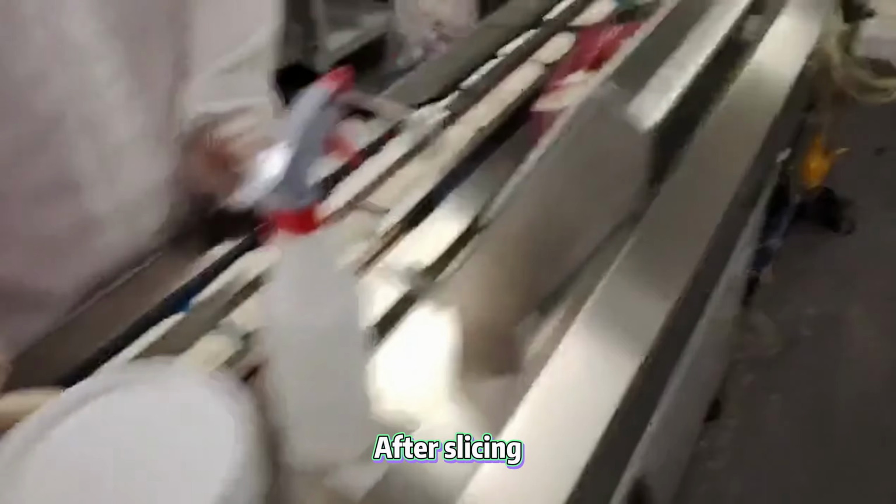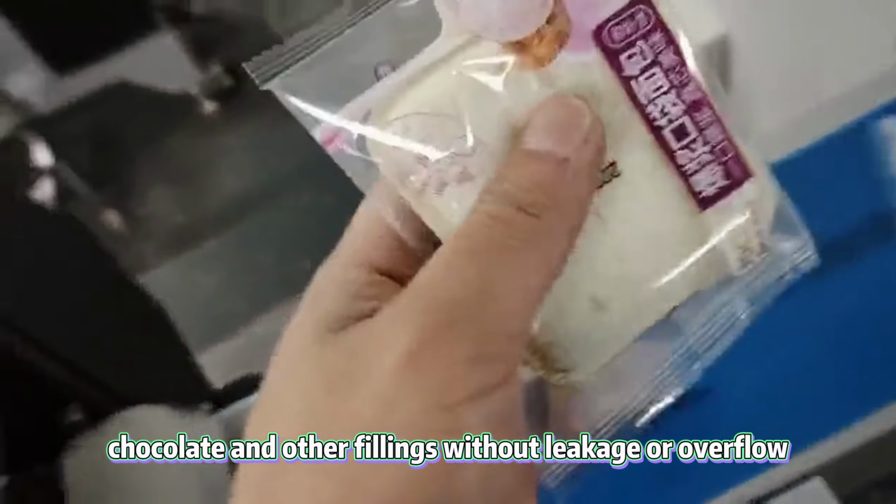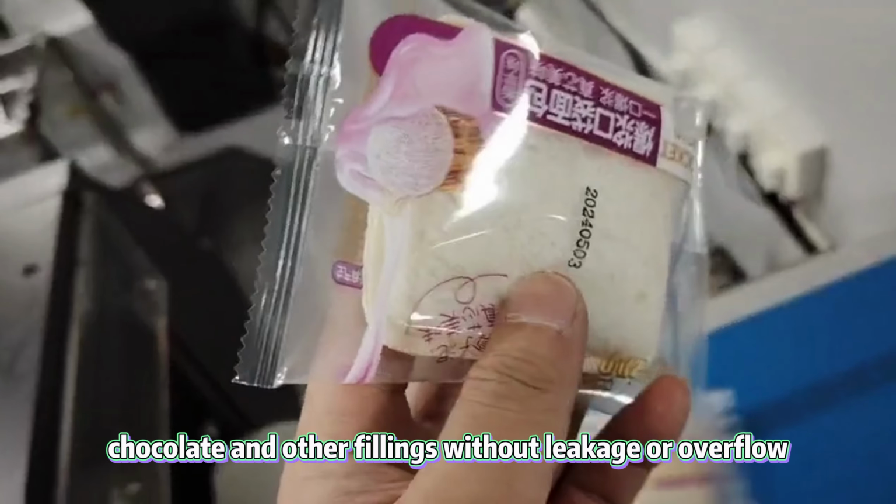After slicing, the bread is automatically conveyed to the quantitative bread filling machine via conveyor machine. Yiren's high-precision filling system adopts dual pump control with instant start and stop. It evenly injects cream, jam, chocolate, and other fillings without leakage or overflow.